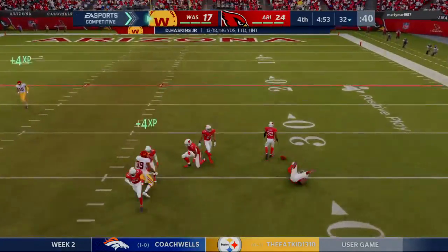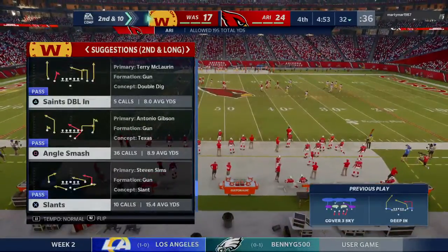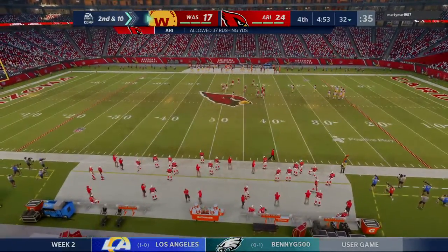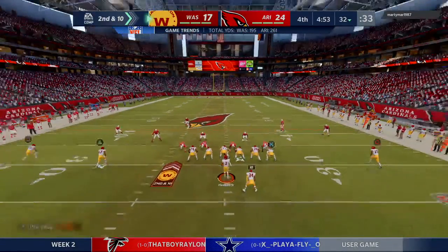Looking for more there on first down, but this throw downfield, incomplete. This defense was definitely alert to the possibility of the deep ball, and they were more than ready for it. They've got the lead, fourth quarter. Maybe can expect more passes like that downfield.